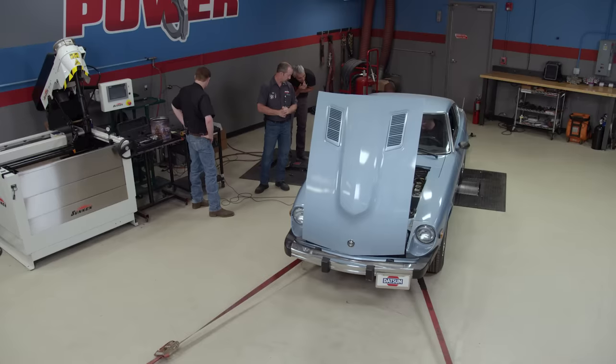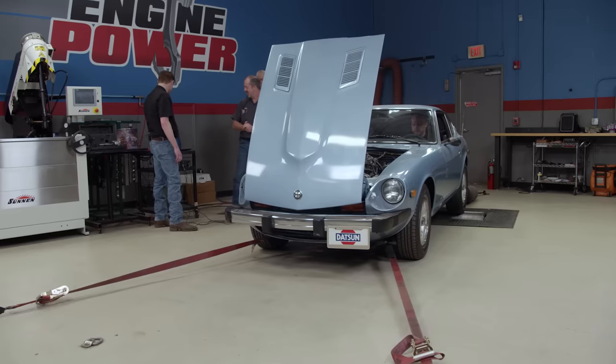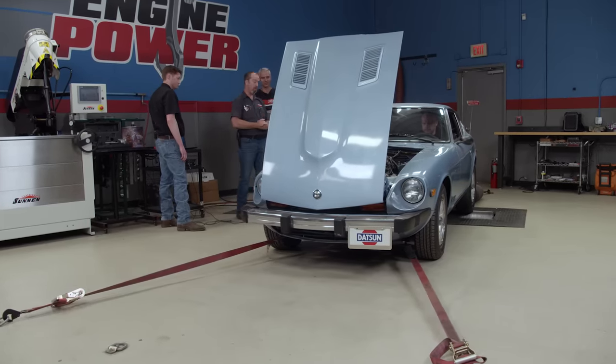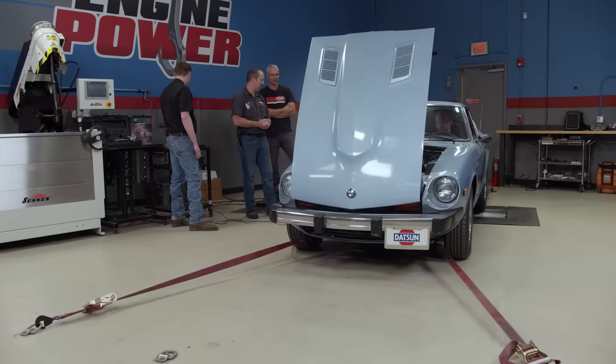All right, here we go. Were you scared? Not really. It was smooth enough. It just seems like it wants to take it. It's time to really get going. It runs like glass. Smooth, you can't even tell it's really running. It's really nice.